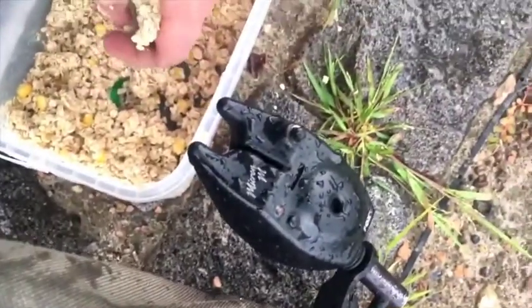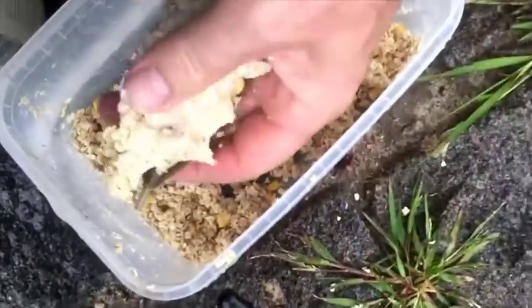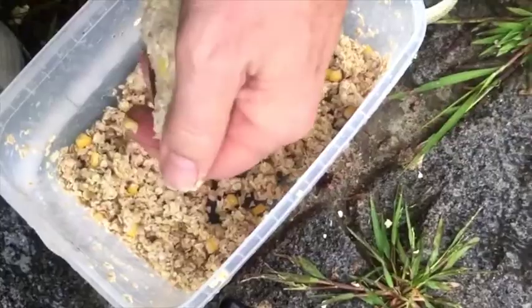And all you do is mold it around the feeder. It's quite nice and milky, look. See all that attraction coming out of it. It binds really well around the feeder. Like that. Probably do a bit tighter, but.